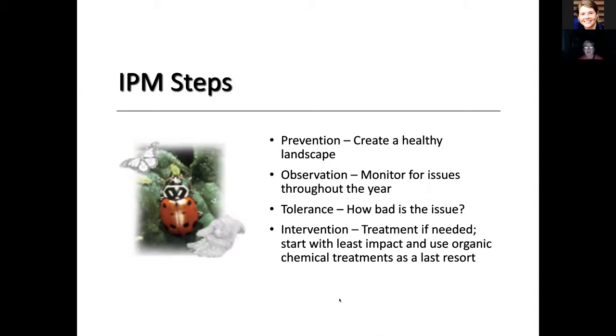When you're looking at steps of IPM, first of all, you want to prevent by not planting any of those kinds of plants in the first place, or observing, you know, monitor to see if you have them. Do you have those plants in your garden? Is this an issue you need to take care of? And then intervention would be the case for most of these weeds, is that you want to actually remove them. So you can start with the least impact by digging, and then move to chemical treatments if you need to, if it's just a bear to get out.